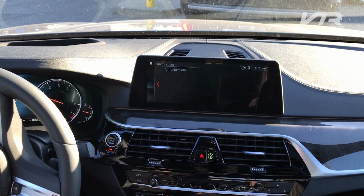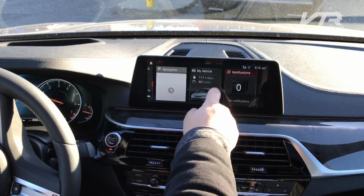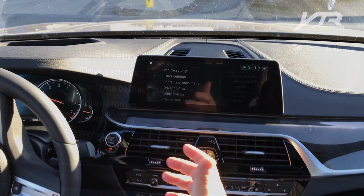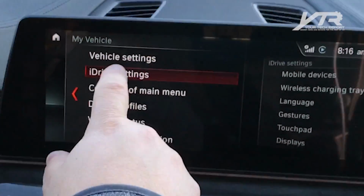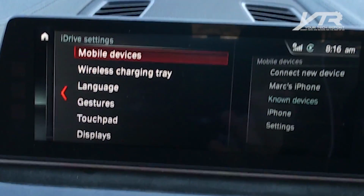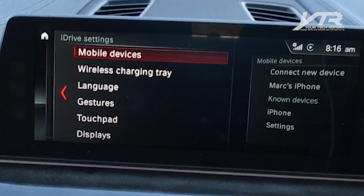Notifications is interesting. It allows BMW to send you notifications, things like upcoming service appointments, recalls, etc. Let's see what else we got here. My Vehicle. This is really where you get to fine-tune everything on the car. The iDrive settings are pretty much all your technology. Your wireless charging tray, gestures, because there's gesture control with this actual device.